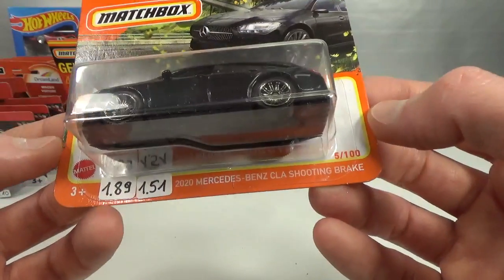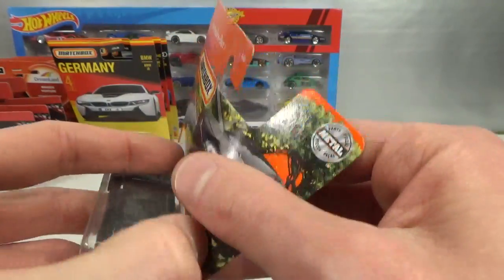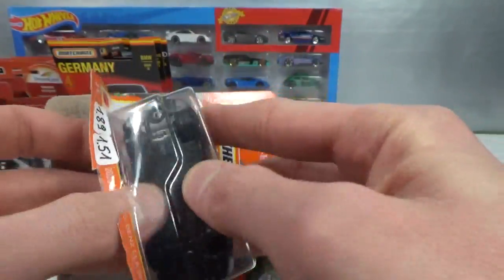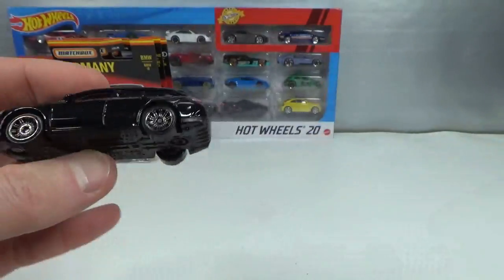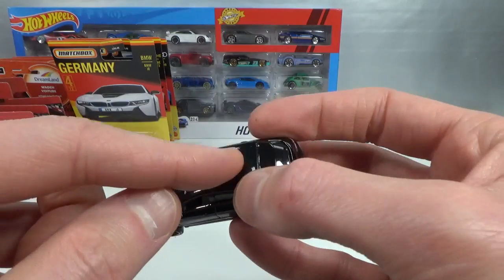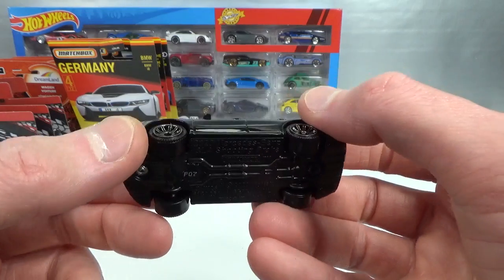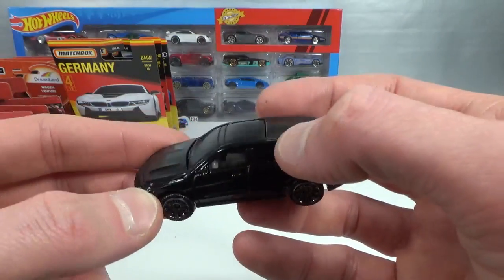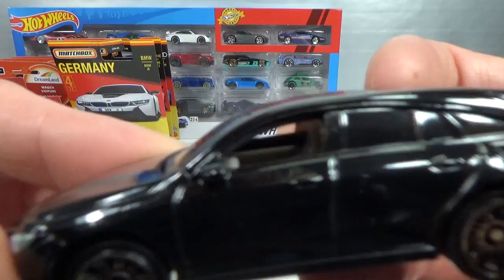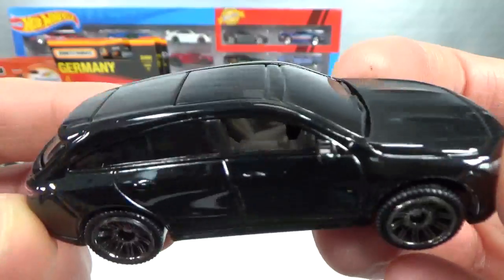And then the 2020 Mercedes-Benz CLA Shooting Brake. Very pleased to have this one. Of course, the wagon. Not my favorite color though, but you know, it is what it is. So, got a plastic piece that runs across the roof here. So, panoramic roof is what it resembles, and you can kind of see through. It's got very smoked windows, but if you look here, you can kind of see through it. Got a grey interior, so at least we get some light in there.